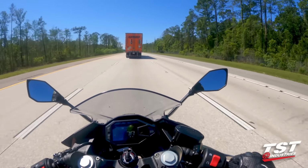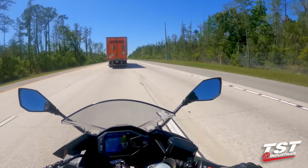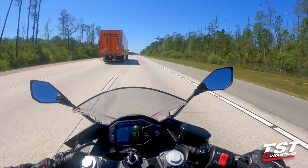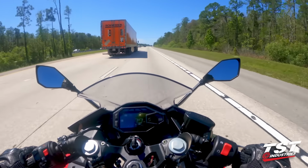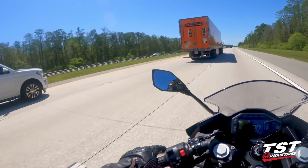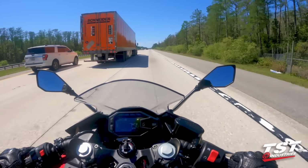Let's go ahead and get over. No trucks here. We're going to try and slow down just a bit. Give the truck behind me some breathing room.